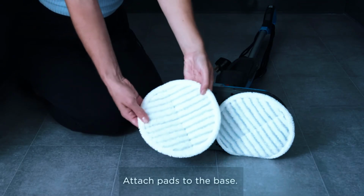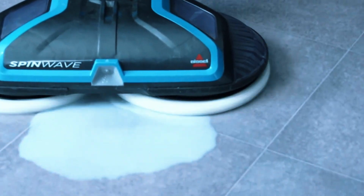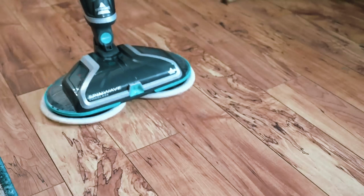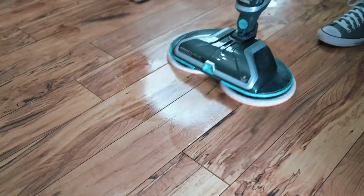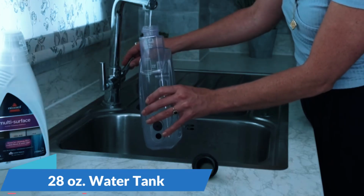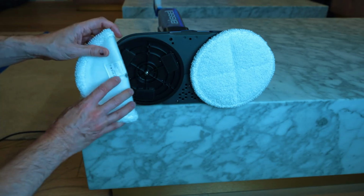At the heart of the SpinWave's design are its 2 motorized mop pads. These pads rotate as you guide the unit, doing the hard scrubbing for you. It feels more like a floor buffer in a compact form, and for sticky messes or dried-on spills, it's surprisingly effective. It's also quiet, noticeably quieter than most steam mops, and glides smoothly across surfaces. The 28-ounce water tank gives you plenty of cleaning time before needing a refill, and the pads themselves are machine washable, which is always a plus.